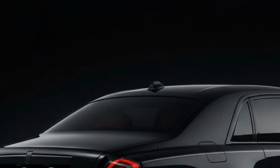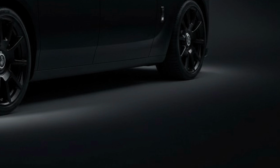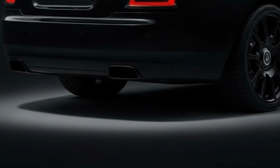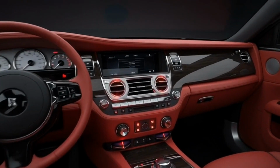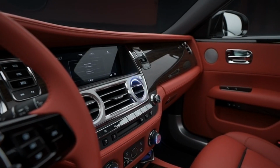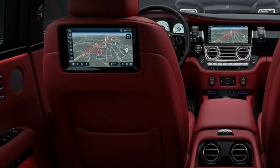Why this Black Rolls matters more than you think at first glance. The 2027 Rolls-Royce in black looks like just another ultra-luxury sedan. But when you connect the dots, it becomes something else entirely. It represents the shift toward darker, more aggressive luxury. It shows how younger buyers are reshaping Rolls-Royce's identity. It bridges the gap between V12 heritage and electric future. It reflects how luxury is becoming more personal, more customized, and more about power presence.